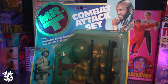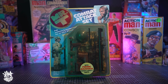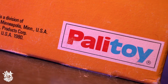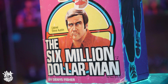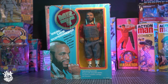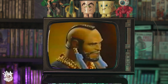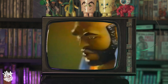So what I've got here is a 1983 combat attack set for a Mr. T figure from the toy company Galoob. Now back in the late 70s and early 1980s, these kind of boys action dress-up dolls were really popular. Palitoy had the Action Man, Denys Fisher had the Six Million Dollar Man, and Galoob had this guy, the 12-inch Mr. T doll. Mr. T, he's got legs and moves, he's 12 inches high. Mr. T, he's got a real cool haircut and a mean look in his eye.